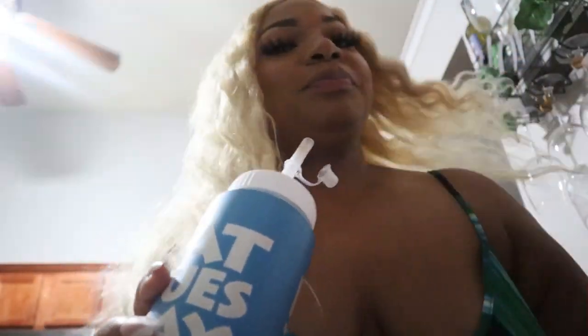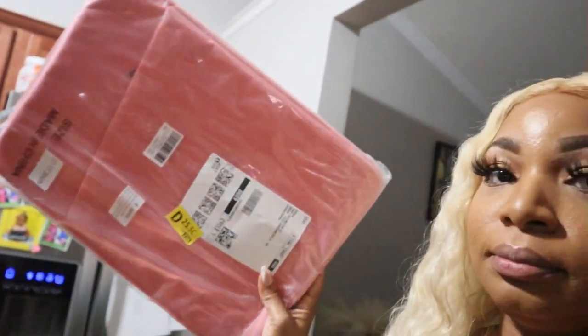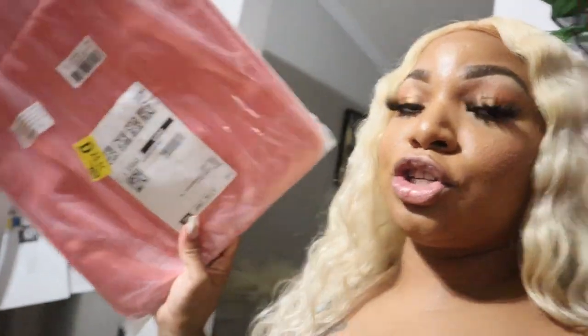What's up, y'all? You girls just getting back home. As soon as we pulled up, Amazon brought my package, so I got my laptop bag. I did not know this thing was this big, but it's gonna fit my laptop. This is a 17-inch.